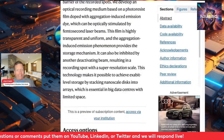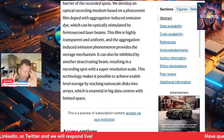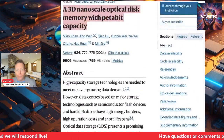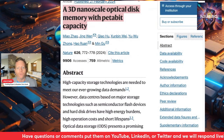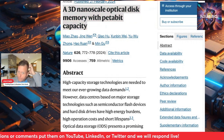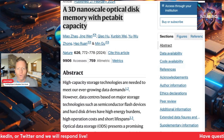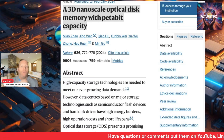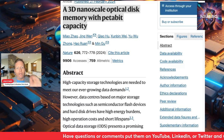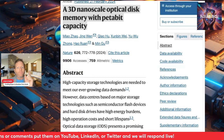The key to this is the innovative use of, and this is a long word, aggregation induced emission dye doped photoresist, AIE-DDPR, and that's the recording medium. The material exhibits unique properties that allow for ultra high density storage through a process called volumetric nanoscale optical data storage. Again, big words, but essentially they're leveraging femtosecond laser beams and a deactivating beam.